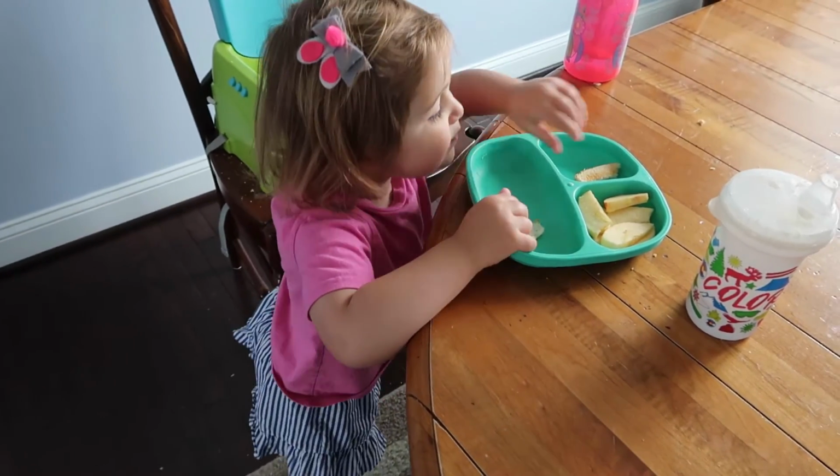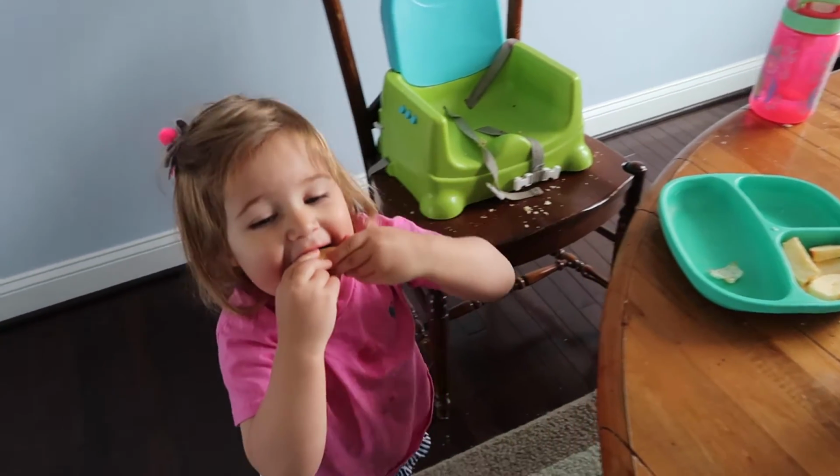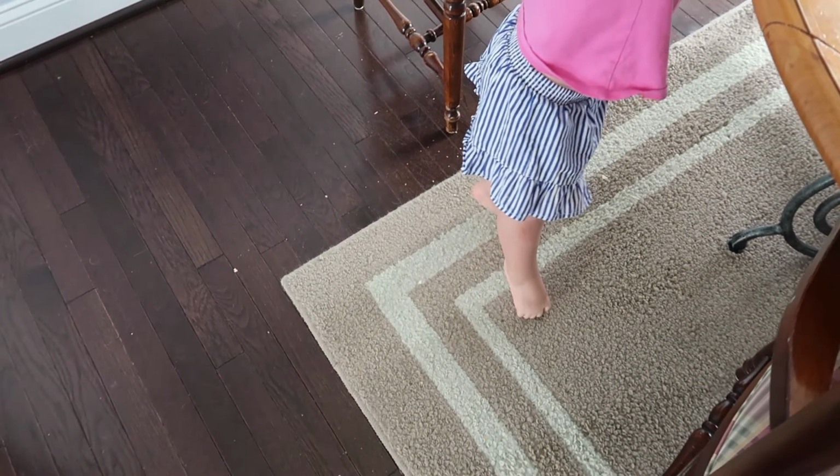Vivi, you are the little crumb bandit. Crumb, crumb, crumb. I'm standing on my toes. You're standing on your toes. You are standing on your tippy tippy toes.